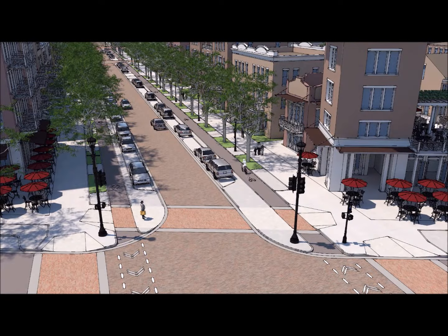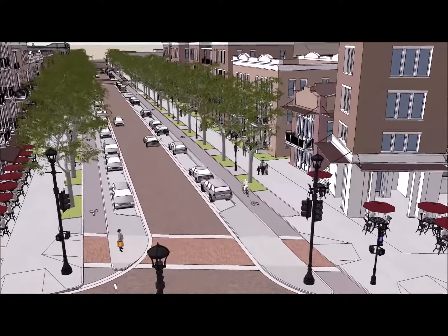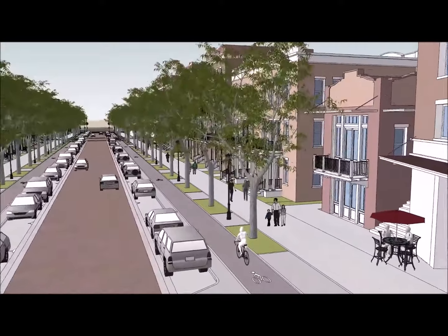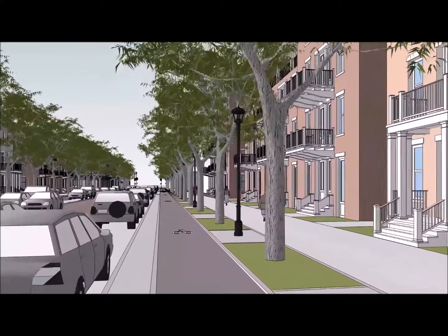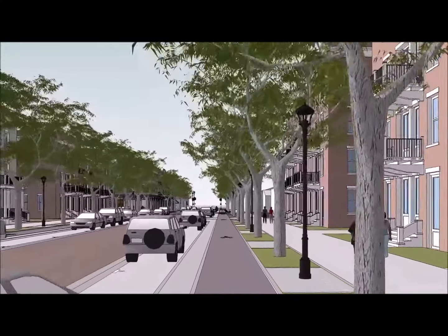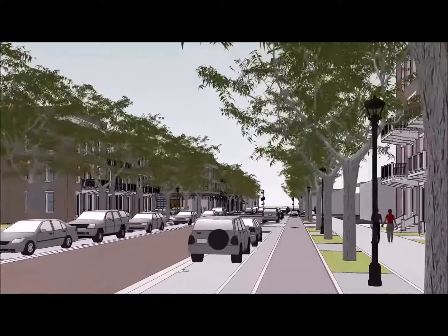Along Palmetto Avenue, we've designed live-work residential units. These would have convertible ground floors to allow for the option of small shops and office uses or expanded home-based businesses. The wide sidewalks, the tree-lined streets, and the bike paths will provide safe circulation whether you're on foot or on bikes, and they'll connect the Sanford RiverWalk trail that follows the shoreline of Lake Monroe.